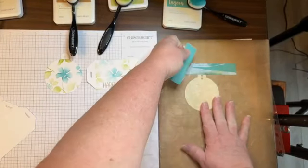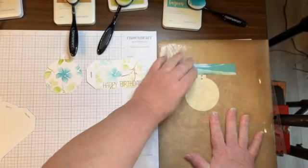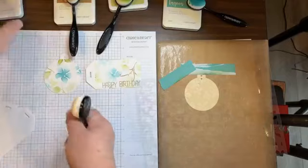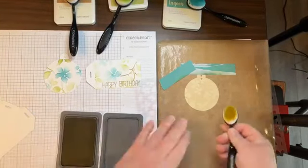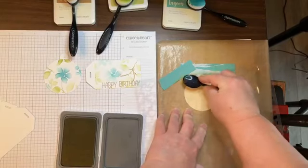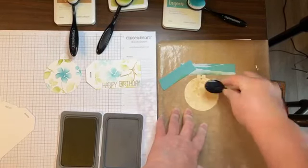So we will get a little bit more flowers. And then I thought, let's do tone-on-tone. So I've got Shortbread and I've got Shortbread. And I'm going to do the flowers kind of dark.